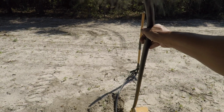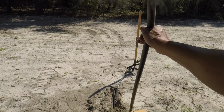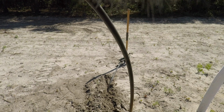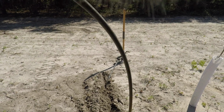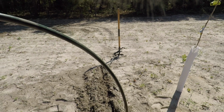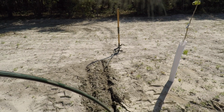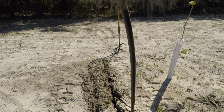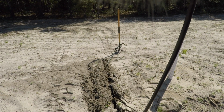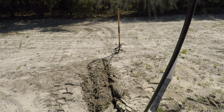So I'm just grabbing it. I feed it just a little bit as it's going. And as it gets into the ground more, the ground will actually hold on to it pretty well. And then I just drive. The goal is to be about 6 feet or so away from the tree. And as I'm feeding it, I need to make sure it's not kinking.